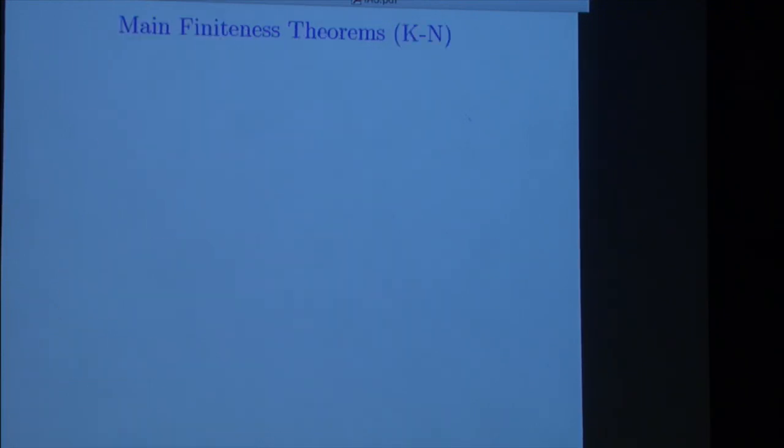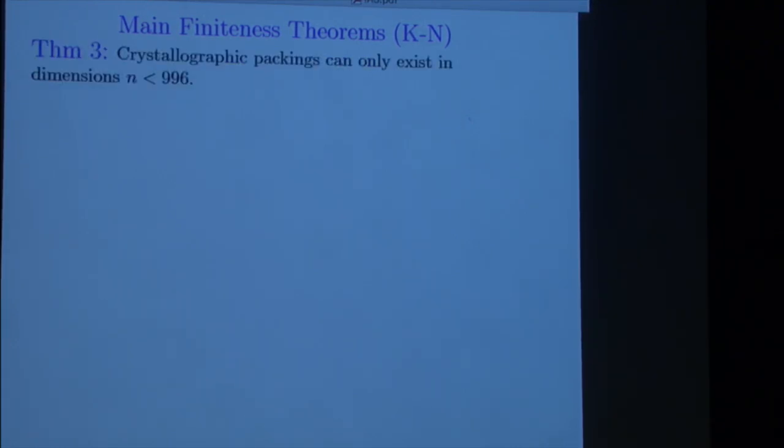Okay. So now the finiteness theorem. I promised you two things. One is there are infinitely many of these things. The other is there are finitely many of these things. So here's the first finiteness theorem. These packings, I only showed you circle packings. You guys didn't complain. Well, I'm not going to show you 1,000 dimensional packings.